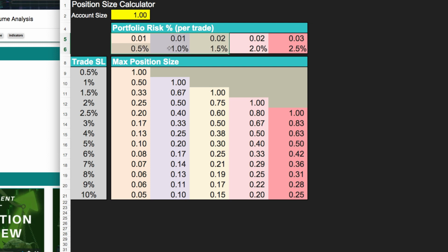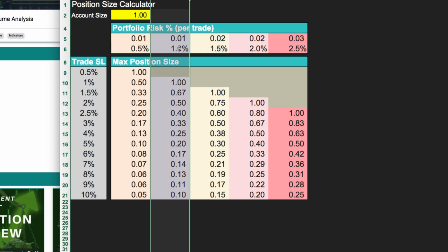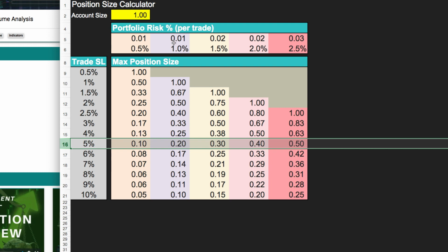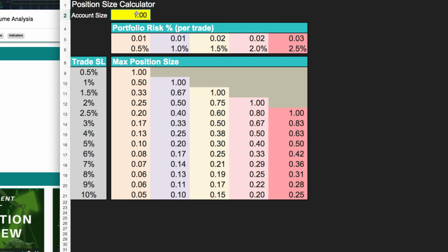For example, this column D here, 1%, is the 1% risk tier. That means on any given trade, I will risk a max of 1% of my trading account capital. The way you use that is you ask, on a specific trade, what's your stop loss? Let's say this specific trade had a stop loss of 5%. Then you just look for the column where the 2 meet up. That means you should risk no more than 0.2 BTC on a 1 BTC account if you're using a 1% risk. So that's how I use this.